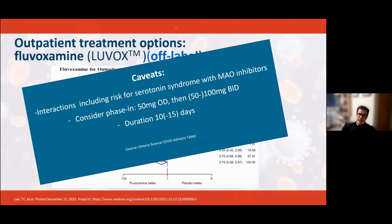Caveats here are interactions, which include the risk for serotonin syndrome with MAO inhibitors. The Ontario Science Table recommends to consider phasing to reduce the side effects, starting off with 50 milligrams once daily, and then increasing the dose to 50 to 100 milligrams BID based on how many side effects people might have had after the first dose. Duration in the trial was 10 days. The Science Table recommends to consider up to 15 days here.